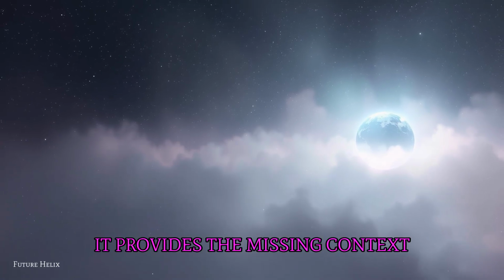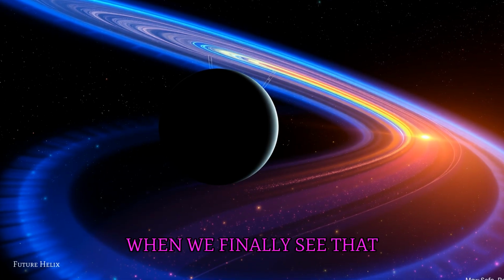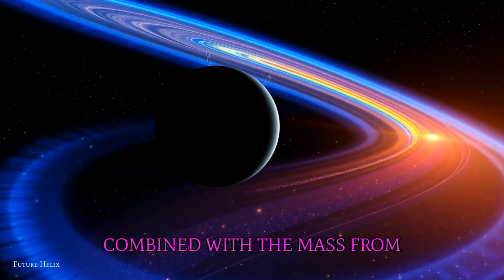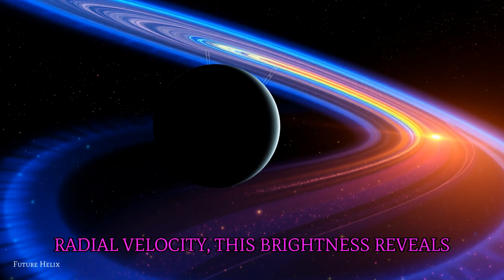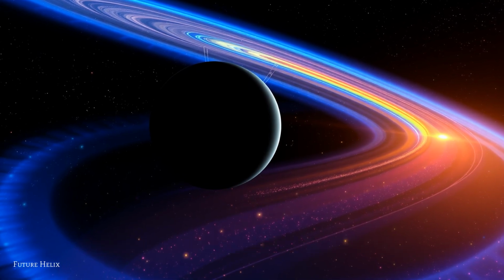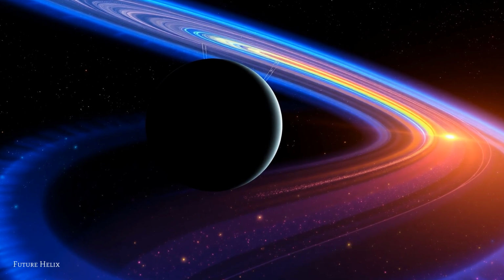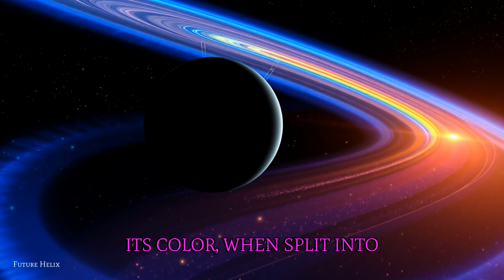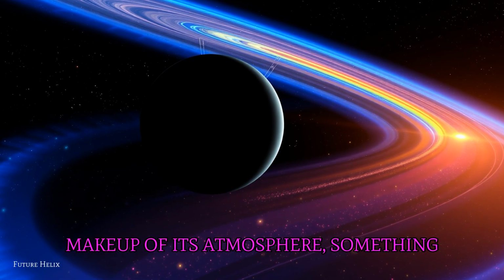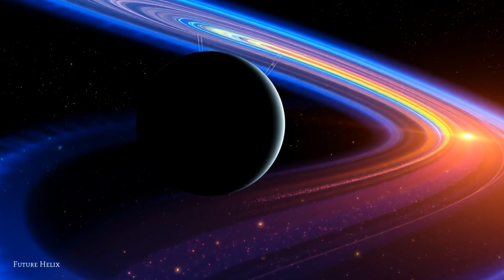It provides the missing context, the visual proof. When we finally see that point of light, we can measure its brightness and its color. Combined with the mass from radial velocity, this brightness reveals the planet's density, telling us if it is a puffy gas giant or a dense, rocky world like Earth. Its color, when split into a spectrum, unveils the chemical makeup of its atmosphere, something the other methods struggle to achieve for planets in wide orbits.